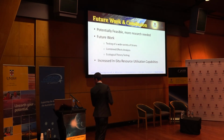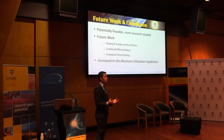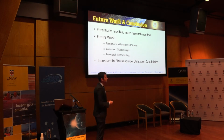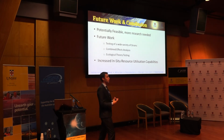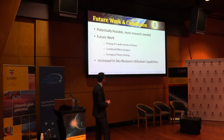In terms of future work and conclusions, potentially yes, this is quite feasible, especially because a lot of asteroids out there are very porous and rubbly. So a single rock isn't really going to be the most useful thing for us, whereas the porous and rubbly asteroids are. This future work is based on mainly my thesis experimentation work. So we want to be testing a large variety of strains and different consortia put together. Test combined effect analysis, so you'd be testing microgravity environment, low pressure environment, heat, radiation, and potentially even put all of these together into a single thing.